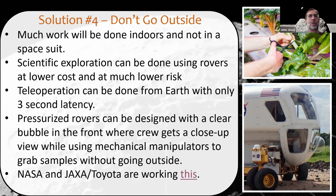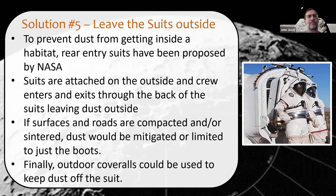So number 5, leave the suits outside. This is a creative solution. I really like this to prevent the dust from getting inside. Rear entry to the suits have been proposed by NASA. So suits are attached on the outside and crew enters and exits through the back of the suits, leaving dust outside.